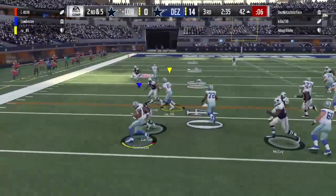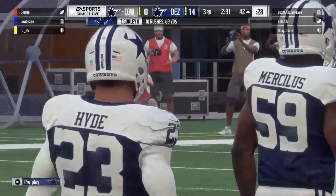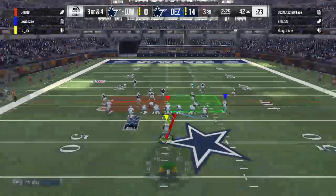Here comes carry number 10 for Gurley. Trying to get out wide, but he's going to be tackled right near the line of scrimmage. No gain on the play that time, and they'll look to convert on what will be a 3rd and 4.